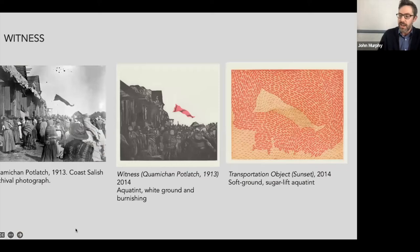Just in a couple of minutes, to leave time for questions and conversation, I want to mention a few projects that Marie's done recently that I think show the direction her work is going in. One is this beautiful print that you'll see in the exhibition related to an archival photograph that she discovered while doing a research fellowship at the Smithsonian.